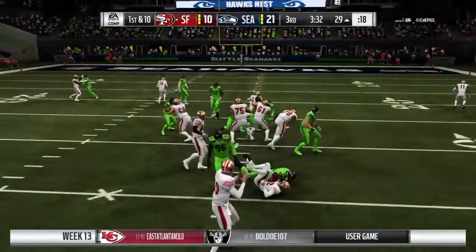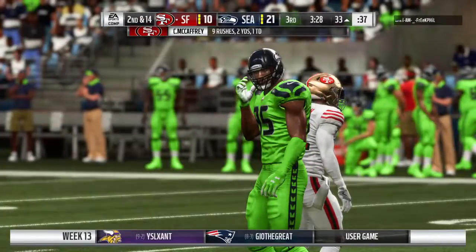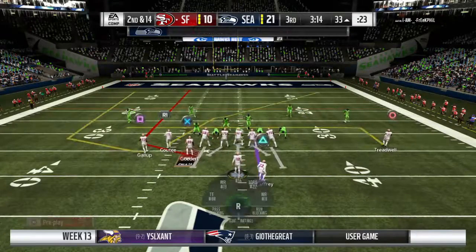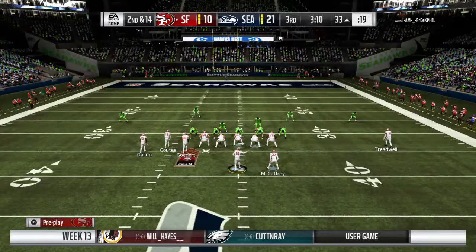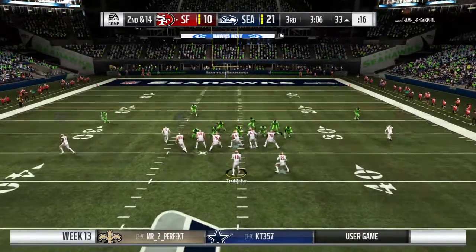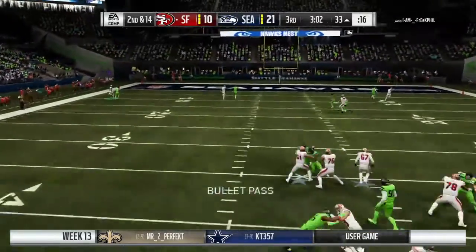They'll run it out of the gun. And it's been like this all night long. Nowhere to run as they stop him behind the line. They'll wind up losing 4 yards on the play. And that's going to make it 2nd and 14. From the gun, it's Trubisky. He's going to rifle one deep.